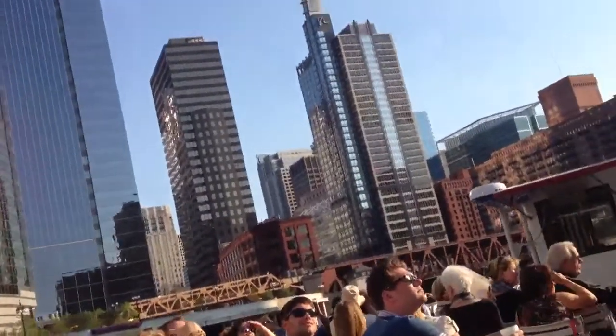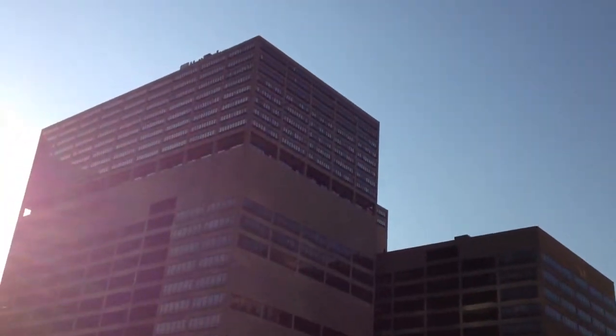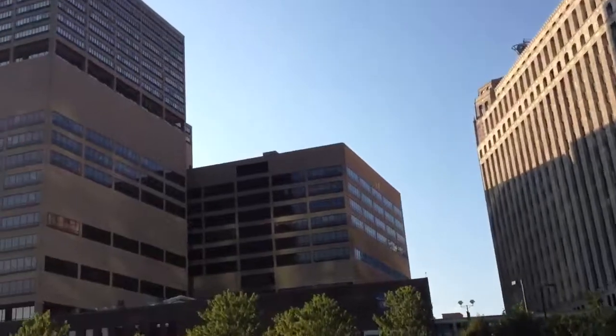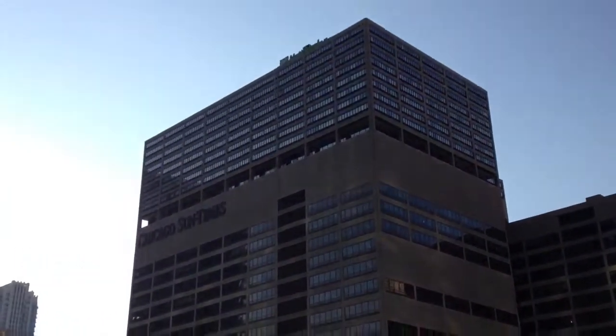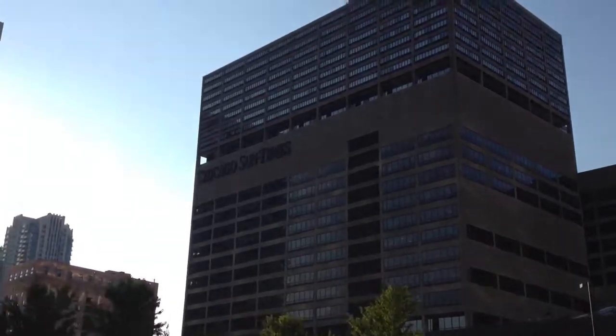The building is currently home to the Chicago Sun-Times. But originally, that was the Apparel Mart. It's an apparel showroom for the Merchandise Mart. This building was originally constructed without windows, because in apparel, we have to view under artificial light as opposed to natural light.